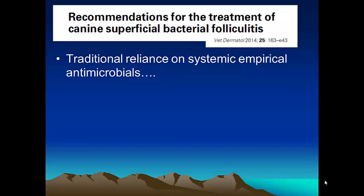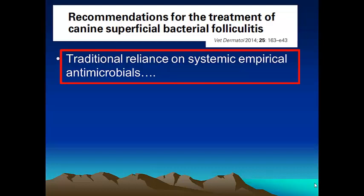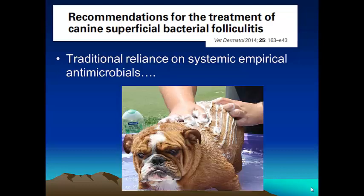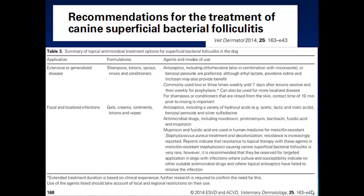Once we have made a diagnosis, the recommendations for treatment of pyoderma are basically different from the traditional reliance on systemic antimicrobials, particularly empirically. And this is so in the face of more resistant Staphylococcus pseudintermedius. So guess what? Definitely yes, you and the owner are going to have to roll up your sleeves, because there is going to be a strong emphasis on topical therapy, and it has been widely underused.